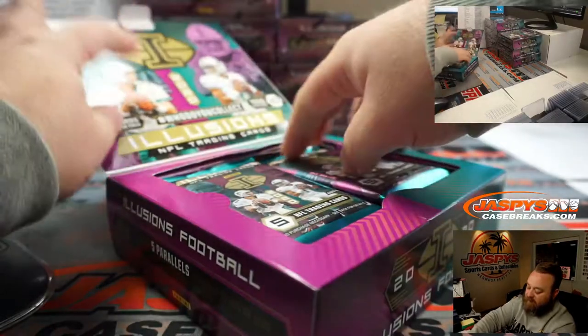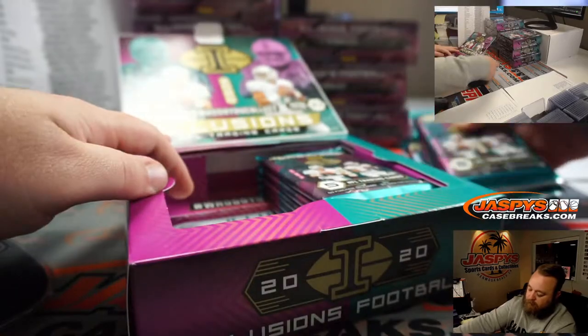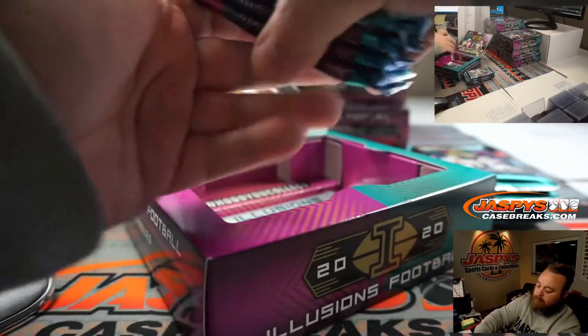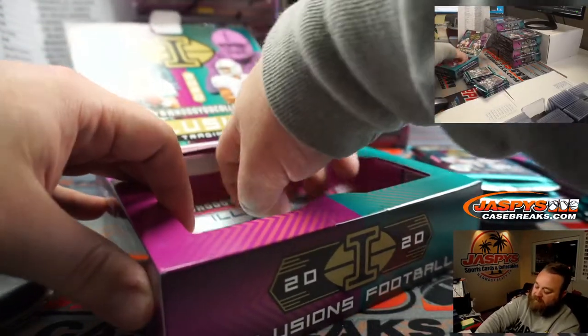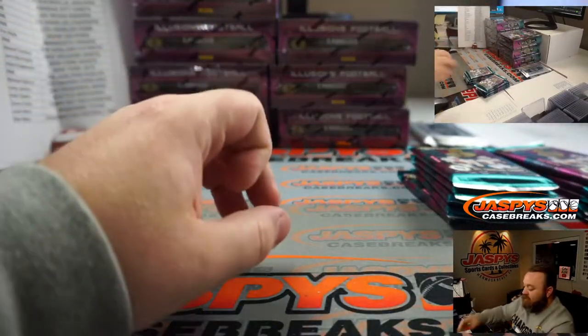This is my first look at it. Are we saving all the encased cards? I think we are. That's what we're going to do. We're going to save the encased cards till the end.